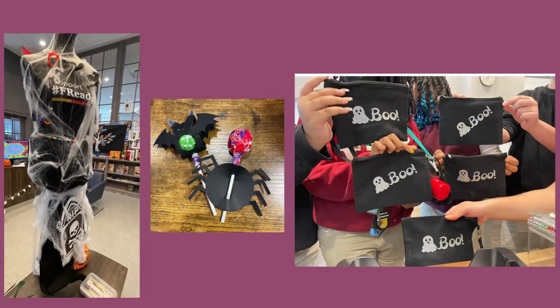So on my Cricut in the center, you could cut out these little spider and Batman bats and everything, and you could put candy in it. And that's a little gift that you can give to the teacher saying Happy Halloween from the JA Makerspace program, or in my case, the Makerspace Club.